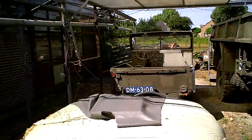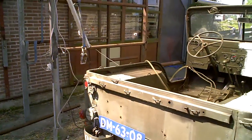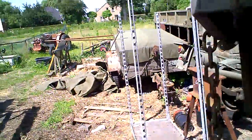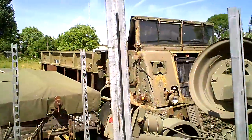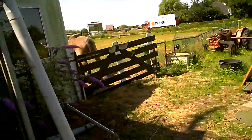This is an old Nakov Jeep. Look at that, that's huge, eh? And no rust, no junk. Look at that. That's the one for spares. Well, let's go in.